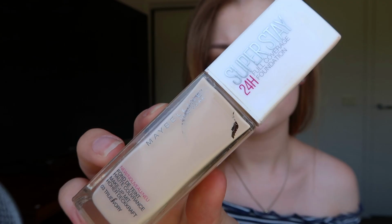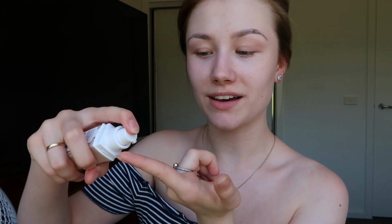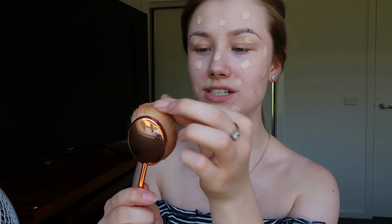The foundation that I use is Maybelline 24 Hour Full Coverage Super Stay Foundation in the shade 03, which is True Ivory, and I think that's actually the lightest foundation shade that they have because I'm so pale it's not even funny. All I do is I literally get my index finger and put on one small pump. I will dot that around my face like so, and I will take one of these brushes. I don't even know where I got it from. I think I got it off eBay. Just kind of blend it all in.